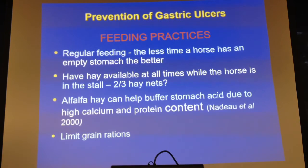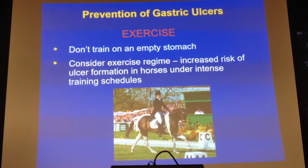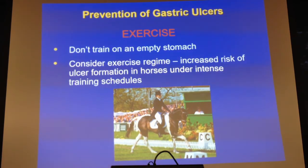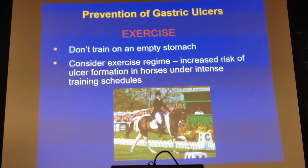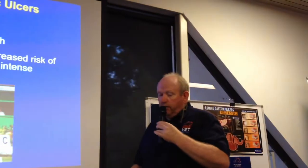We've talked about loosened hay. Don't ever train your horse, exercise your horse, on an empty stomach. And if you've got a horse that you're setting up for heavy, intense exercise, they're the horses that you want to watch very closely, their eating behaviour, and maybe scope them to make sure they're not getting stomach ulcers during their training program.